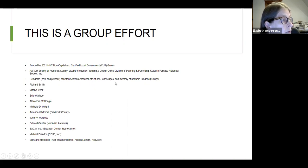Obviously, the residents past and present of the African American structures, landscapes, and memory are part of our team. Richard Smith, amazing research. Maryland has done so many title searches. I think she's going to stop answering my emails. I hope not, because she is just amazing. Edie Wallace and Alexandra McDougall and Michelle Wright working together on the context. Amanda Whitmore at Frederick County. John Murphy, the architectural historian. Edward Quinter at the Moravian Archives. Rob and I volunteer our time, obviously. Michael Brandon, another volunteer, has been amazing with title search, land records, and mapping. And then, of course, our funders from the Maryland Historical Trust, Heather Barrett, Allison Lutheran, and Nell Zeal. So that is it for recovering identity, or as I like to call it now, recovering memory.